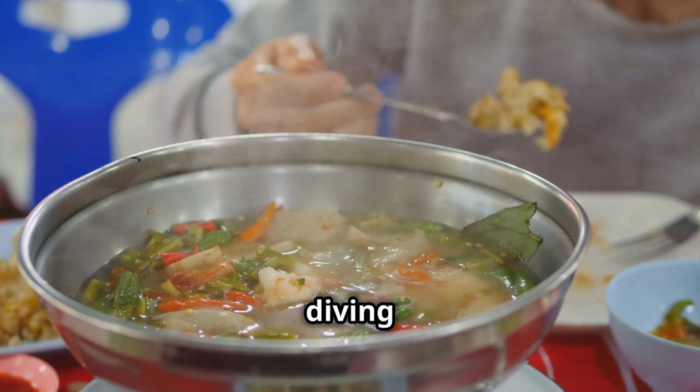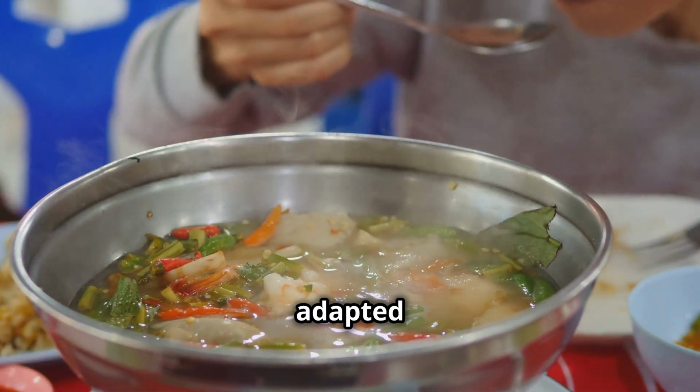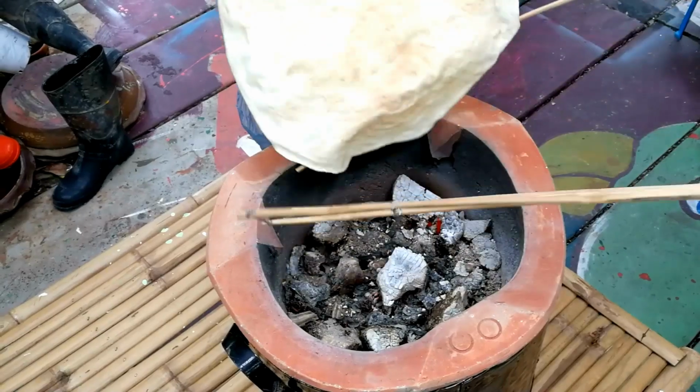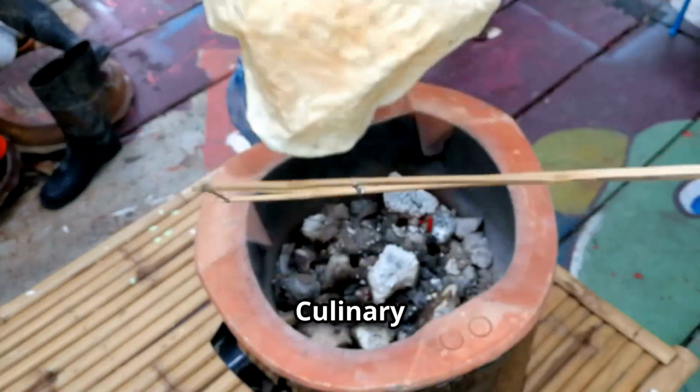Today, we're diving into a delicious twist on the classic Thai tom yum soup, adapted for ingredients readily available in Europe. The history of tom yum soup, a tale of Thai culinary heritage.